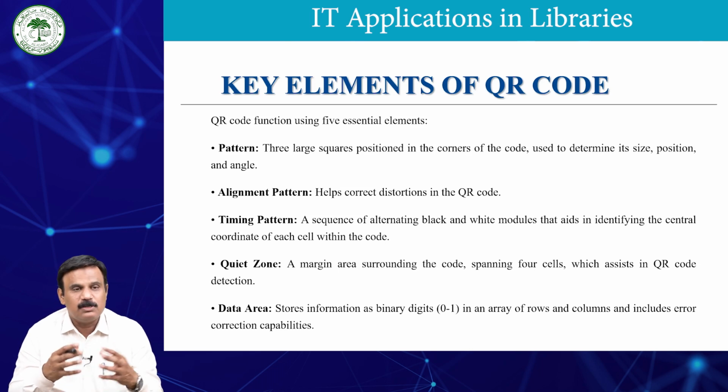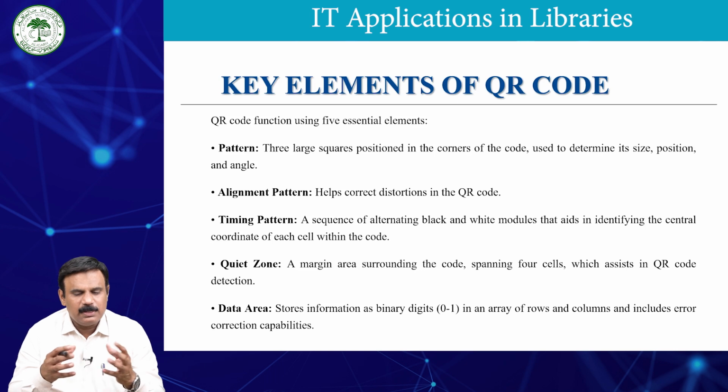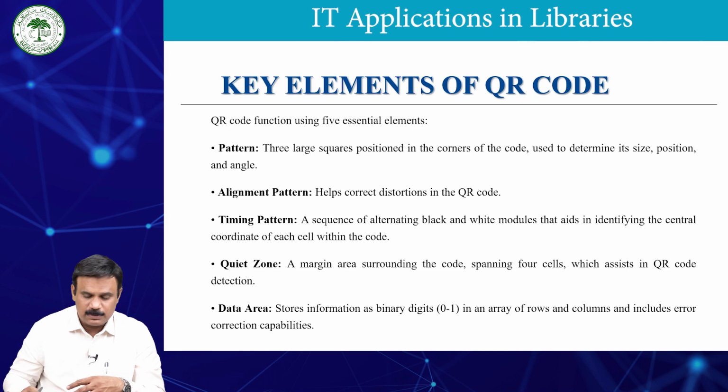Timing pattern is a sequence of alternating black and white modules that aid in identifying the central coordinate of each cell within the code. Quiet zone, a margin area surrounding the code spanning 4 cells, which assists in QR code detection. Data area stores information as binary digits 0, 1 in an array of rows and columns and includes error correction capabilities. These are the major 5 elements of QR code.